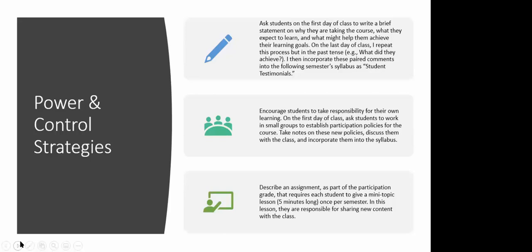Suggestion number two by Cullen and Harris, in my opinion, establishing participation policies as a group is a great idea, but I think to maintain structure within the balance of power, this needs to be guided very carefully by the instructor.